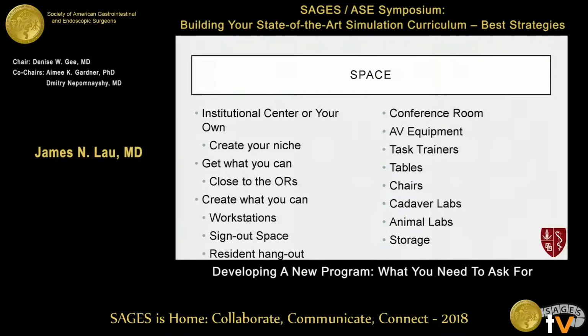And then on the right-hand side of my slide are equipment and things that I never thought I'd have to worry about, like what kind of tables and chairs we get for the sim center. Do they go up and down? Do you want to make it multidisciplinary? Do you want to be able to use it for different reasons? And can you bring animal products into the rooms that you have? These are things that come up.